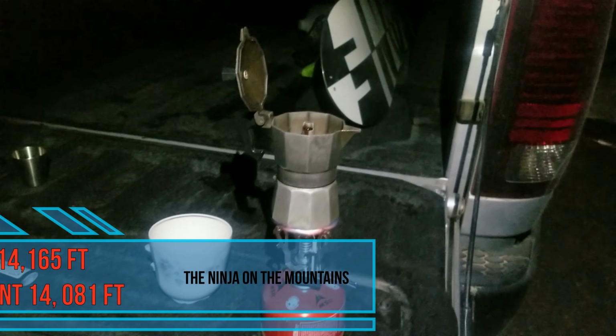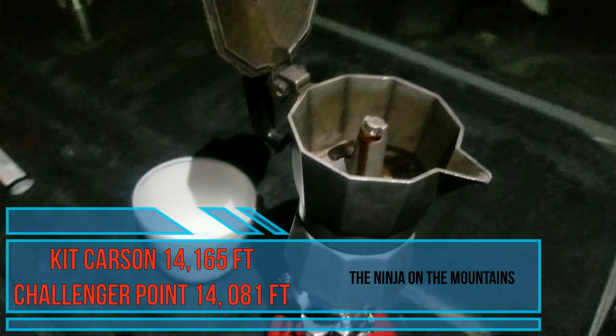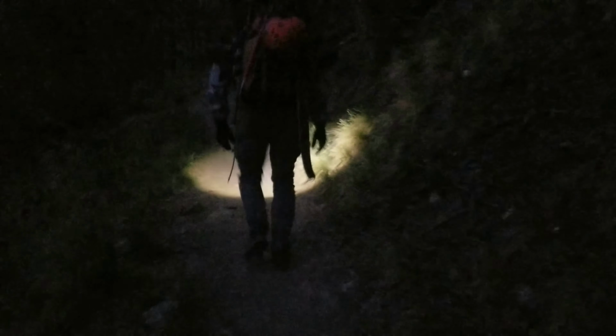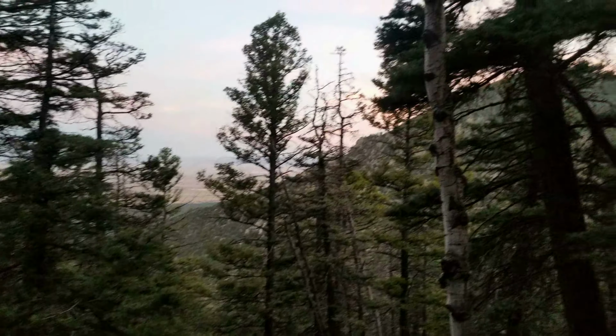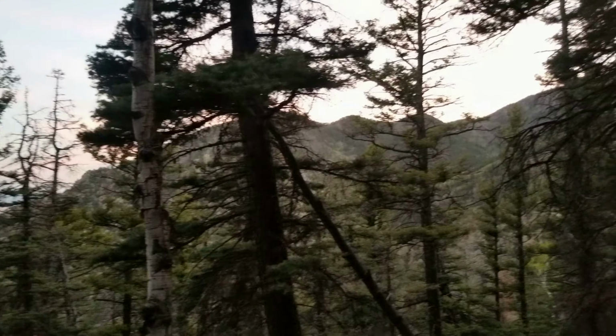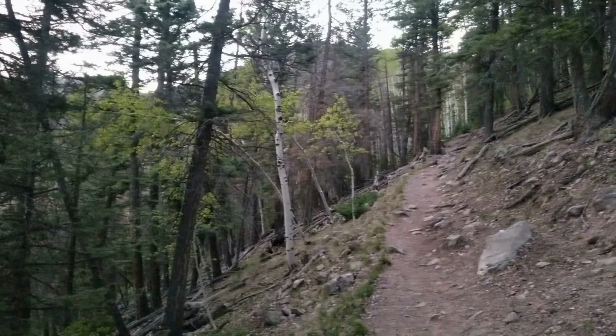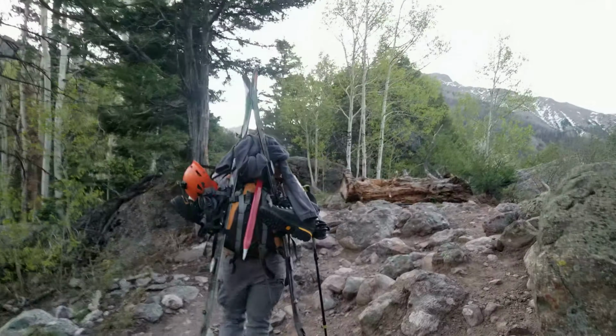Every adventure must begin with a good coffee. Oh yeah. 5 a.m. start, Willow Lake approach. Sun's starting to come out. We're only about a mile and a half in, but making progress. We got some heavy gear.